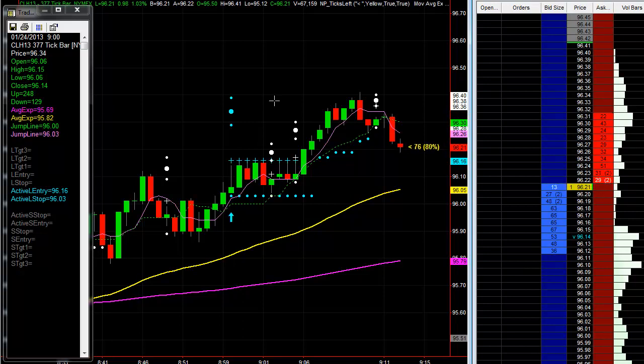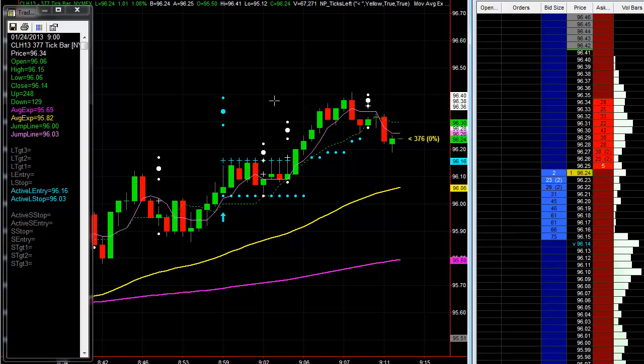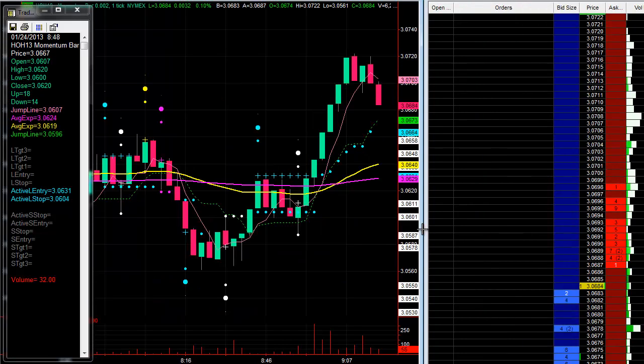And crude oil is perfect this week. There's been 5 trades. It's won all 5. So crude oil putting together a nice week so far. Meanwhile, heating oil, the stop has moved up. It's gotten pretty close to its fixed target.